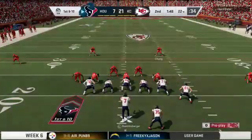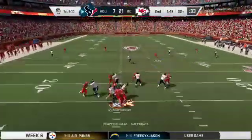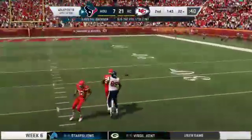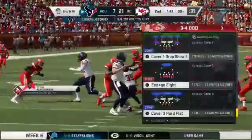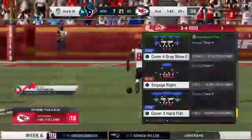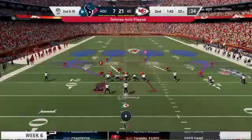And with this deficit, you can't have too many more drives like the last drive where you had to punt it away. You know what I would tell my offense right here? The punter doesn't exist, guys. He doesn't even exist. He's not a team anymore. I just cut it. All right? So you've got to go out and create some offense for us here and give us some points. No way does that guy get on the field on this drive.